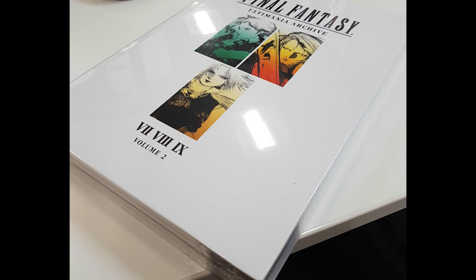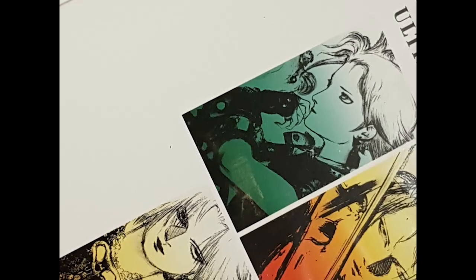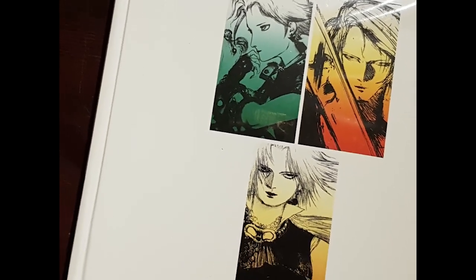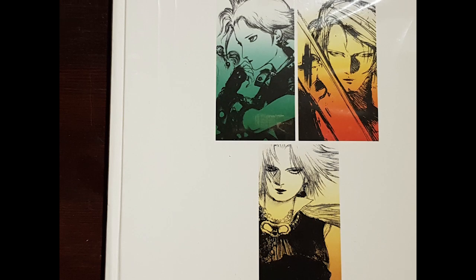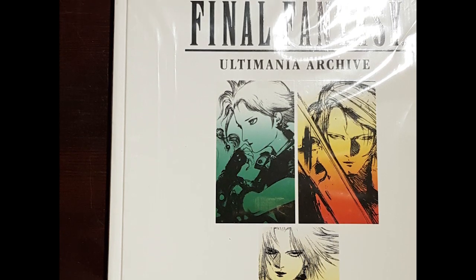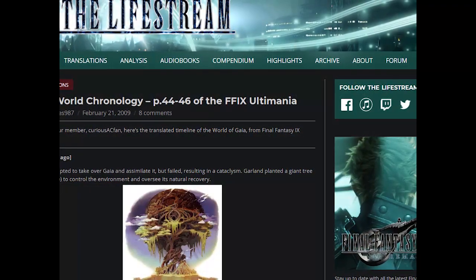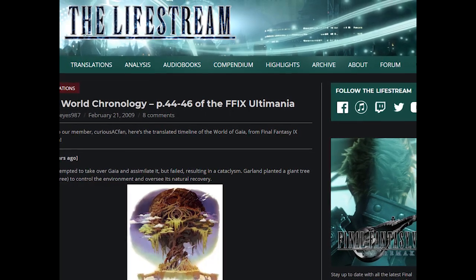Now, the Ultimanias have been floating around in the Japanese language for around 2 decades now, and the Final Fantasy 7 Kaiti Shinso Complete, excuse the pronunciation, was published back in 1997, and this was a precursor to the official Ultimania series, which officially started with the Final Fantasy VIII Ultimania in 1999.